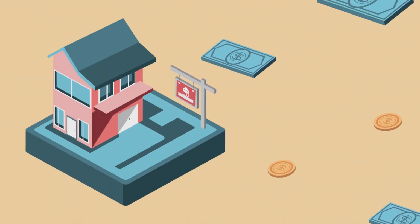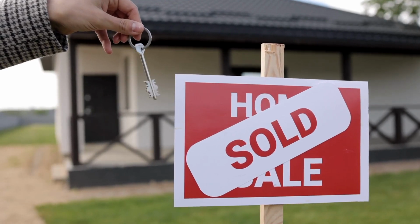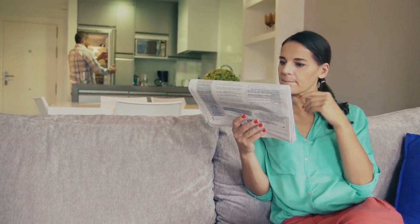Market swings make it hard to know when to sell. With lease purchase, you lock in a sale price now, protecting yourself if prices drop. Meanwhile, you collect upfront cash and monthly payments, creating stability. You're no longer at the mercy of market headlines.